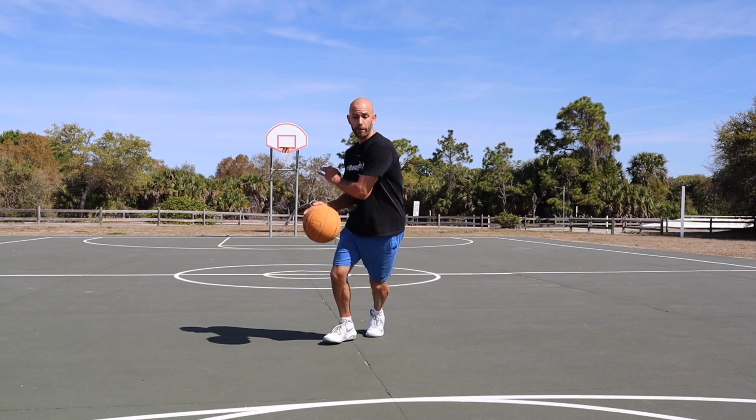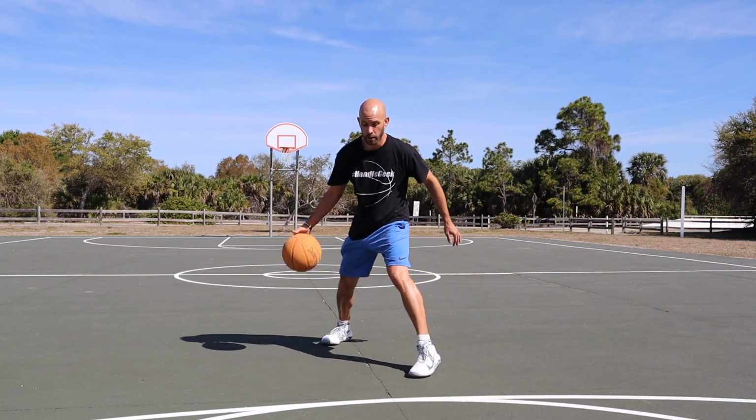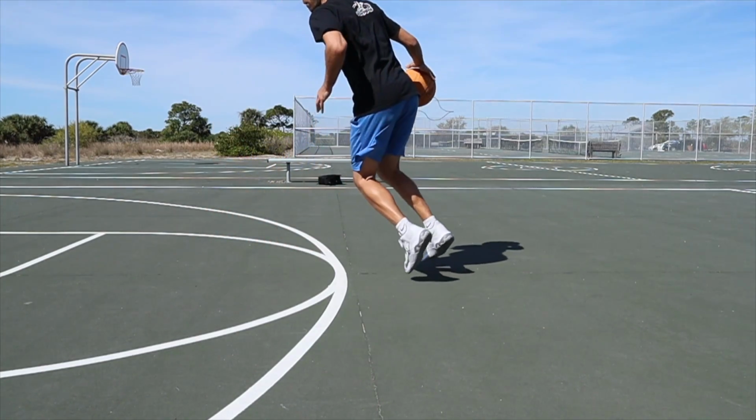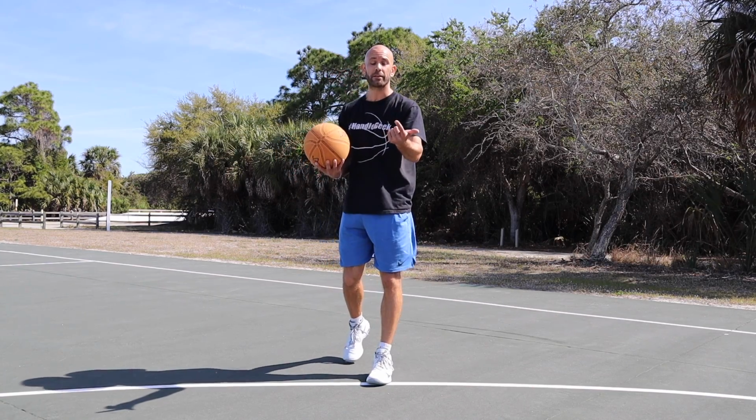If I know they're a jumpy defender, maybe I'll just tap that foot down, or I'll bring it here instead of bringing it all the way square. All things you should play around with so you can give your defender a different look to make that first step more explosive. So here's the next thing to make your first step even faster.